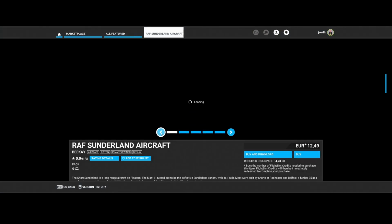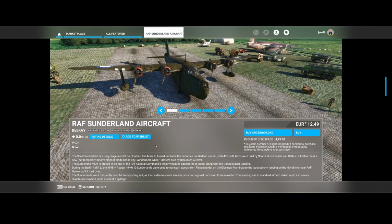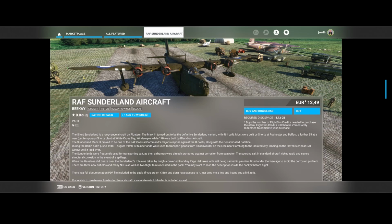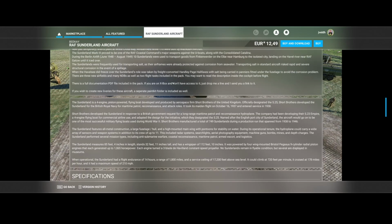Then another military aircraft. It's the RAF Sultan aircraft created by BK. It's a long-range aircraft on floaters. The Mark III turned out to be the definitive Sunderland variant with the 461 build. Right, so it's used in the UK, I think, mostly. The good thing is that there's a PDF file included, right? So you can access it.